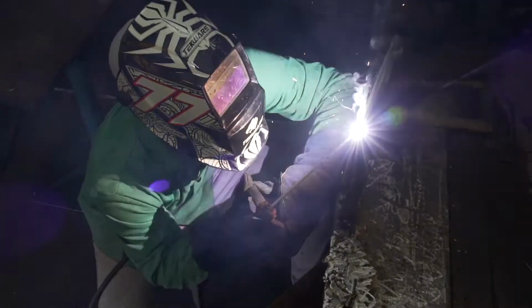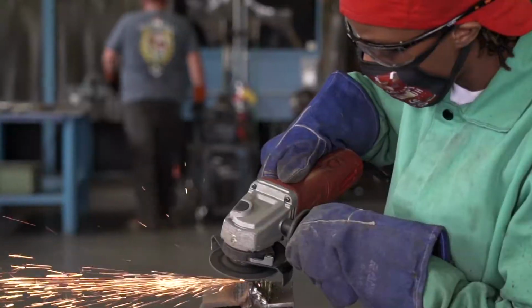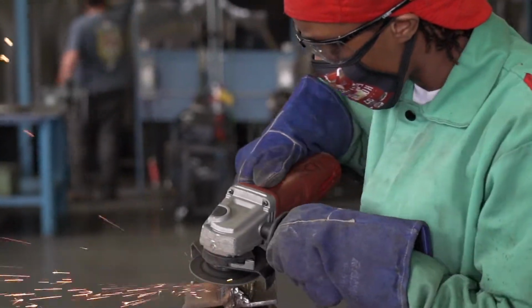Our program combines classroom and lab instruction. Most days you'll be in the lab doing hands-on work. If you don't mind getting sweaty and dirty, enjoying working with your hands and building things, and you like being outside, this career may be for you.